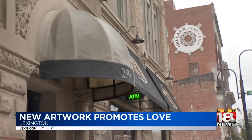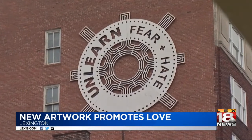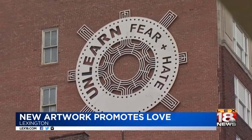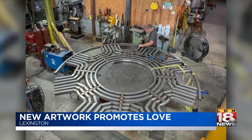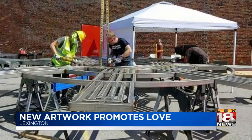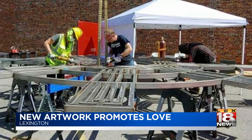A lot of blood, sweat, and tears, all culminating in this 23-foot wide piece of art. And the engineering for that was a major hurdle that took many, many months. I think it's probably fair to say years. Kurt Godey calls it a labor of love in more ways than one. And ultimately what we really hoped for was a realization that, first of all, fear and hatred is learned, and therefore, since it is learned, it can be unlearned.